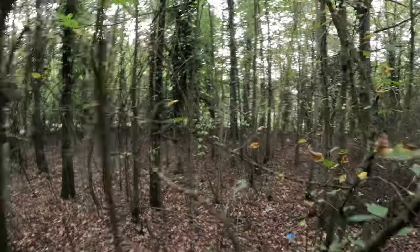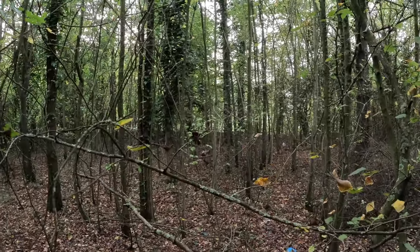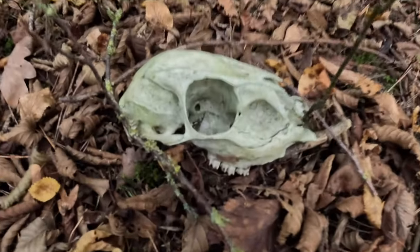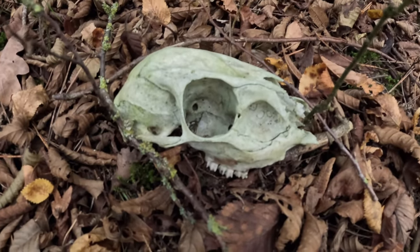You can see the cars whizzing up the road the other side. So I think if I can, I'm going to try and find a spot up on that bank. Oh, look at this, look. That's all that's left of the last wild campers that were here. I might set up out here, although there aren't many big trees out here. I think this might be the spot.